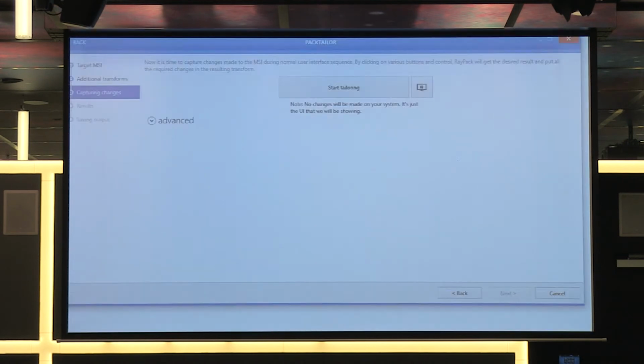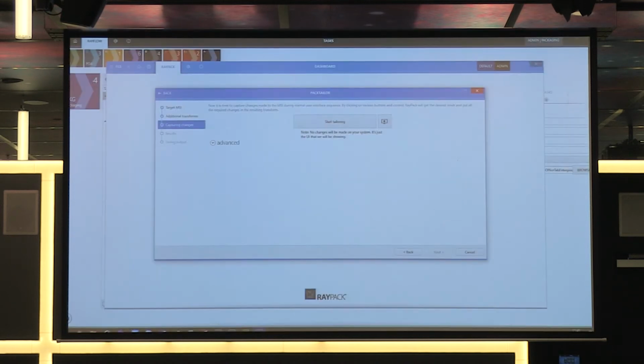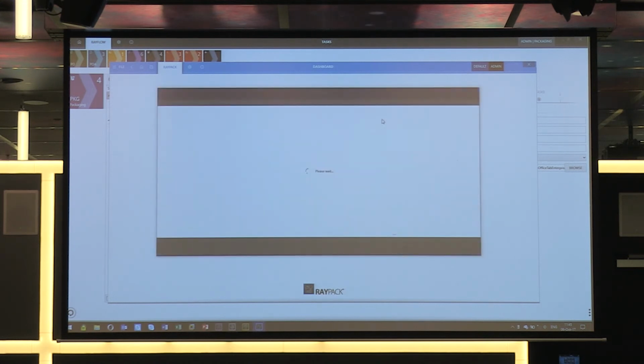And now we are in the following view. So again, RayPack can also work locally. So I can just start tailoring. It will bring up the Windows installer window, which will then be in the capturing mode. So it will be collecting everything I type in, including serial numbers, features, destinations, and so on and so on. But with a similar button as we had in RayEval, we can also say, hey, now let's do this in guest. So let's try it out.